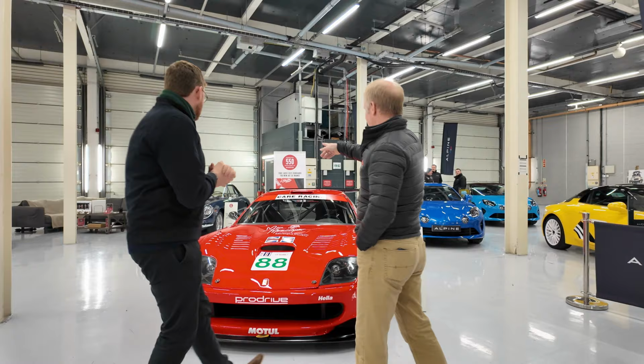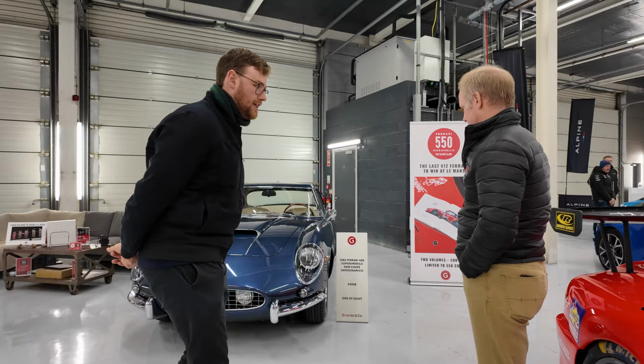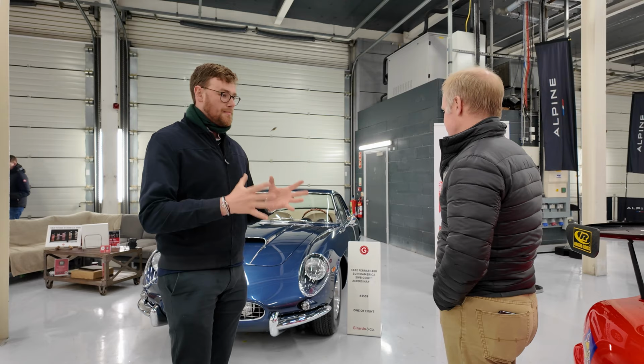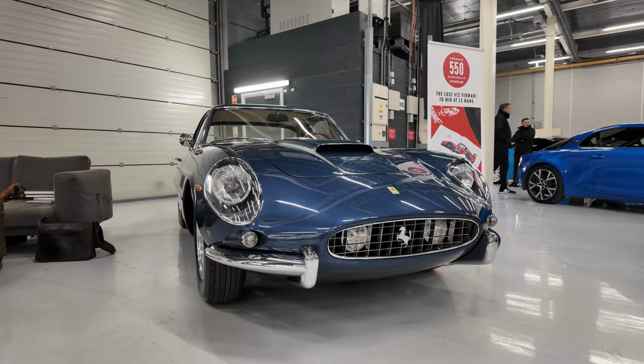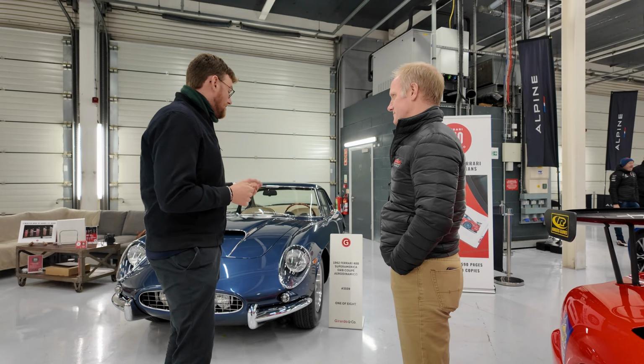And then at the back here, you've got a 400 Superamerica. Behind us, this is a 1962 400 Superamerica short wheelbase coupe aerodinamico. One of the main things about this car is the covered headlamps. In terms of the tiers of how desirable a car is, the short wheelbase is the most desirable, and the covered headlamps are the most desirable because of the beauty of the car. These cars in period were for the hugely wealthy of the day. Exactly. I view this as the car that started modern Ferrari's brand style, the way they did things. This is one of the very first cars that you had to be personally invited by Enzo to buy.